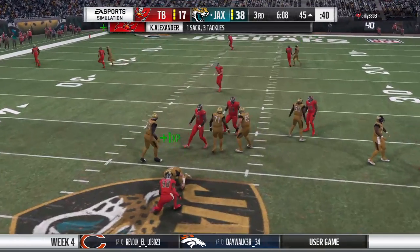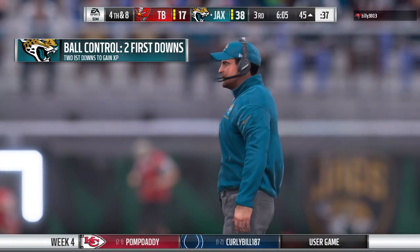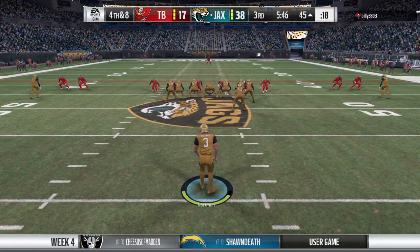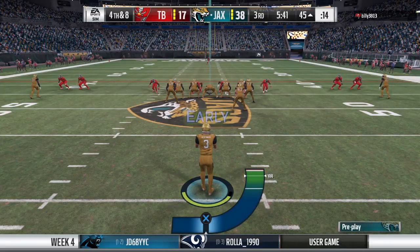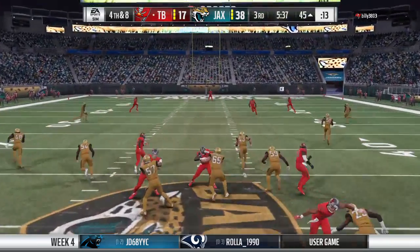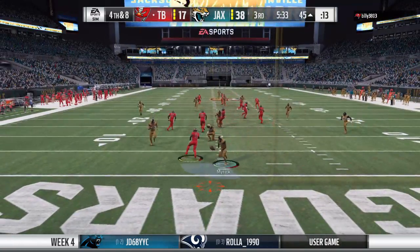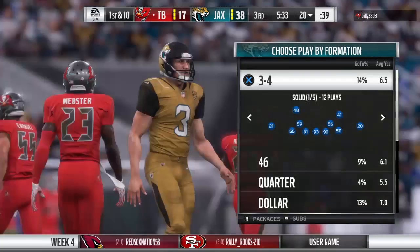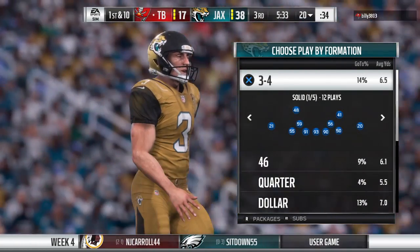Oh, the Buccaneer pressure too much. Down he goes. Quan Alexander in there to drop him for a 6-yard loss, and that'll lead to a 4th down. Here's Brad Nortman now as he'll punt it away for the second time. And this one hits at the 3 and then bounds into the end zone for a touchback. Now the Buccaneer offense set to take over again.